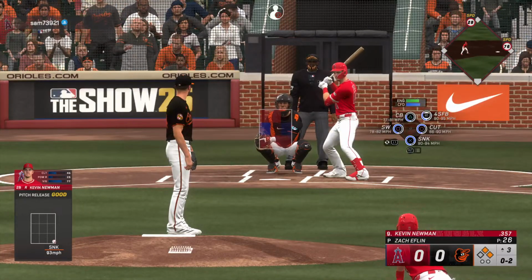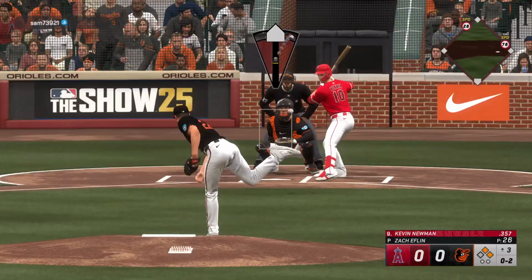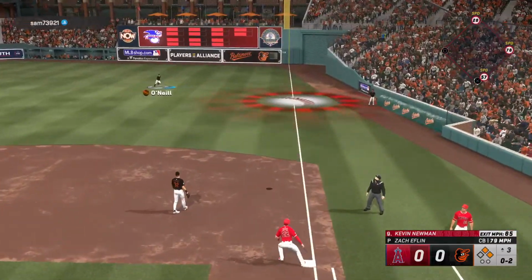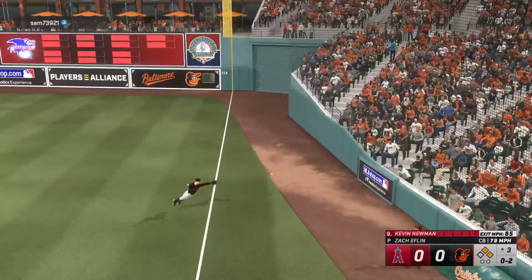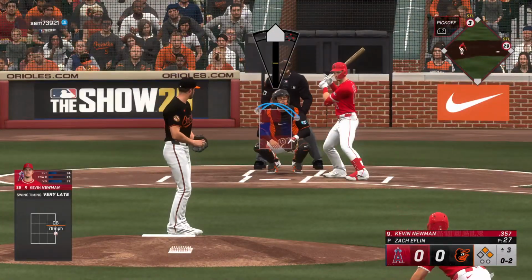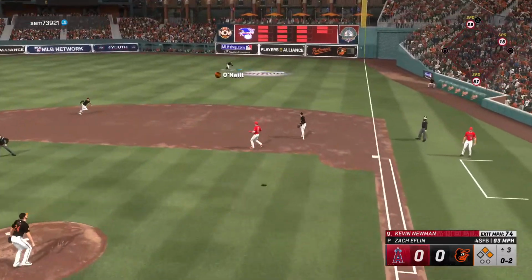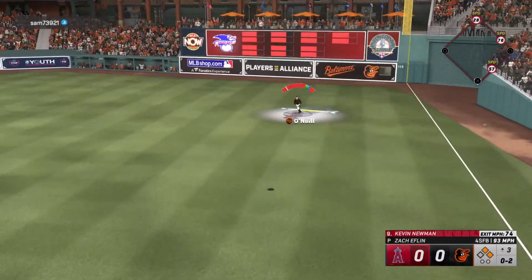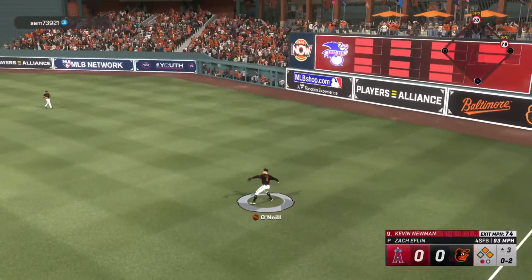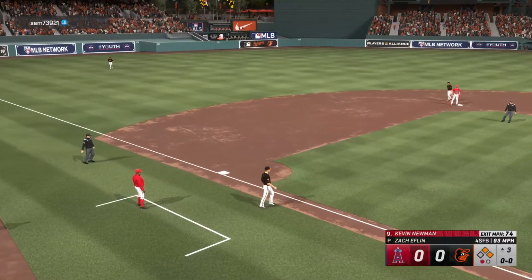Top of the third, no score. In the air, right field. And that drops foul. That one out to right, O'Neill. And that is a big first out.